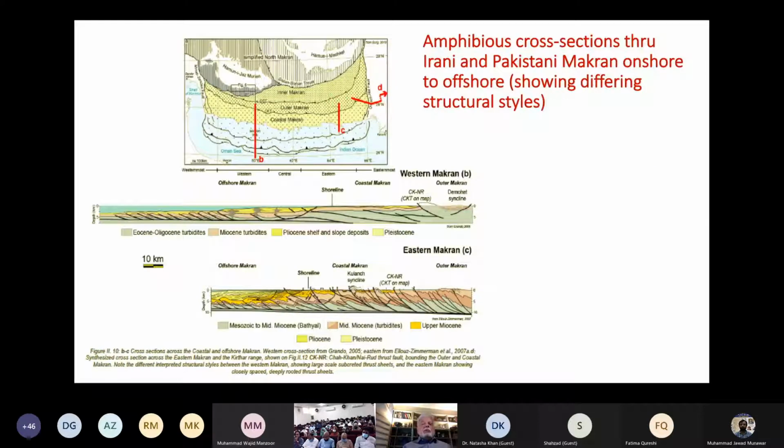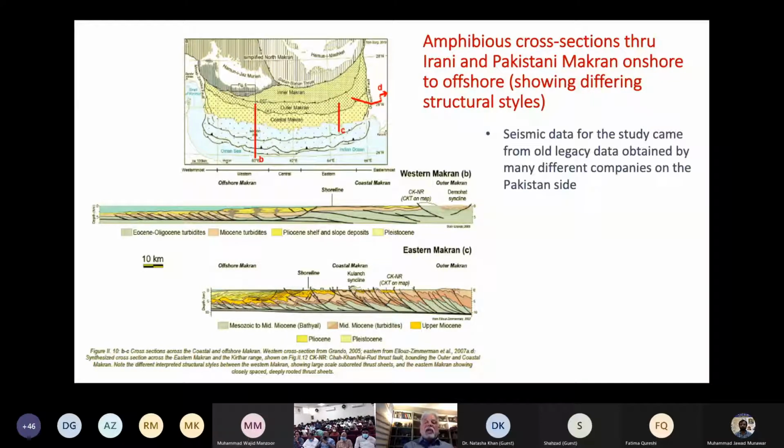Okay. Now, here are two sections that Dia has put together, one from the Iranian part of Makran and one from the Pakistani part of Makran. These are amphibious cross-sections, meaning that they go from ocean to land and ocean to land, and that's why they're called amphibious. The upper section is from Western Makran, and the lower one from the Pakistani side, the eastern side.